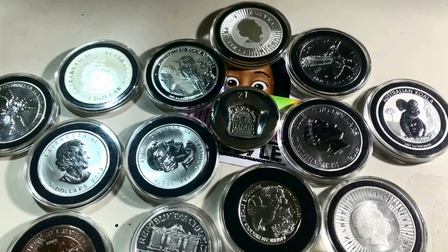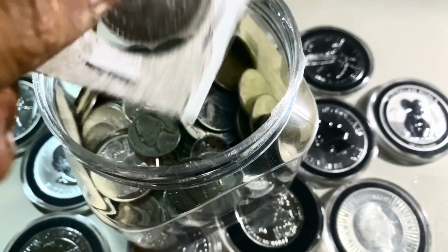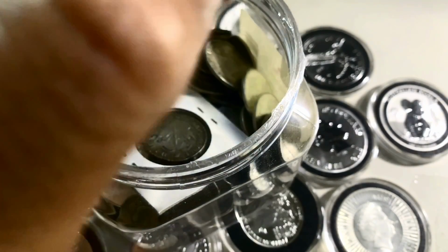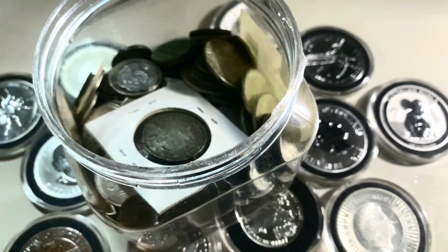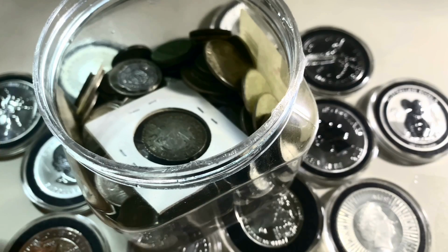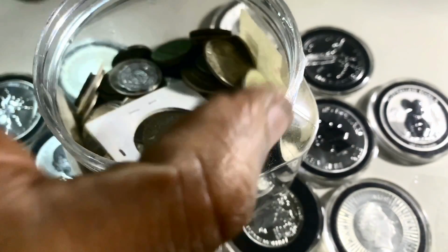All right, think about it. You guys, there's tons of change. Like, look at this right here. All this right here is nothing but 90% silver. And some of them I found myself going through my change. All right, so we all know dimes, quarters, if it's pre-1964, which means if it dates before 1964, it has at least 90% silver. And if you find a nickel that's in between the dates of 1942 and 1945, it has about 35% silver in it.